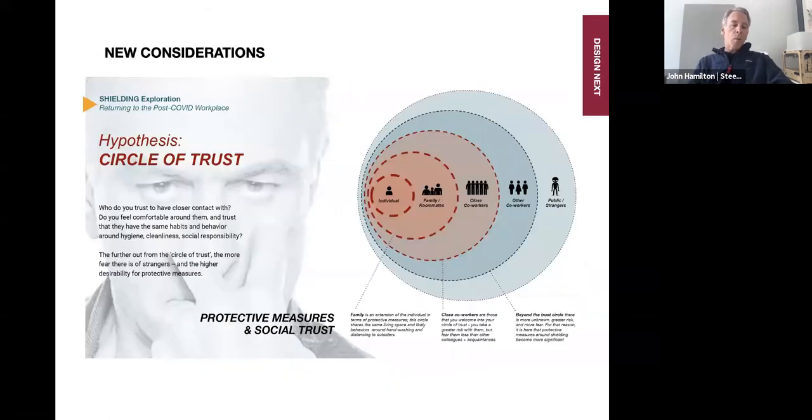So now, where are we at? What are we thinking about? We're thinking about disease and work and fear and trust and how individuals with each other now build that new circle of trust, and how they're thinking about coming back to the workplace, even though the things within the workplace have changed. And even though they don't know what's going on with the people that are closest to them.